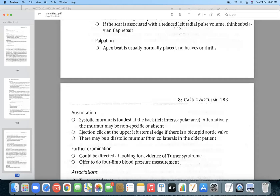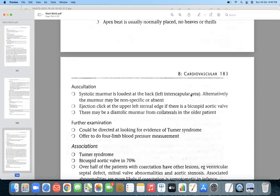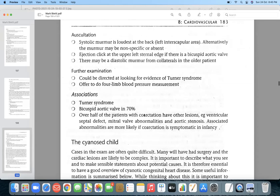Ejection click at the upper left sternal edge if there is a bicuspid aortic valve. When we hear a click in this area, we can suspect bicuspid aortic valve along with coarctation of aorta. There may be a diastolic murmur from collaterals in older patients. Where do we hear this collateral diastolic murmur in older patients? I have no idea, because this is collateral in the abdominal area. Let's check where we hear it, in case they ask.